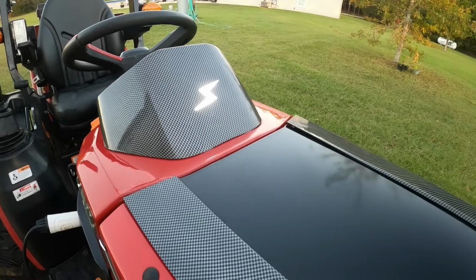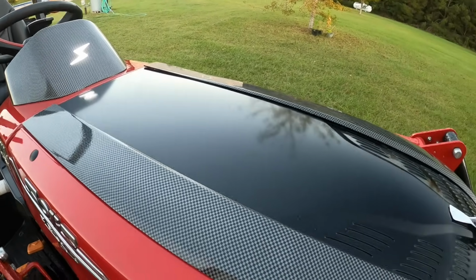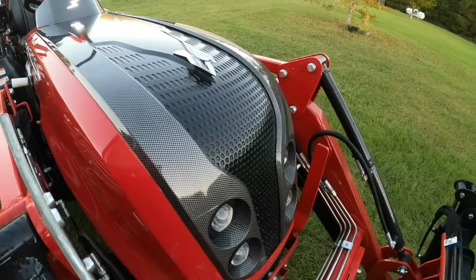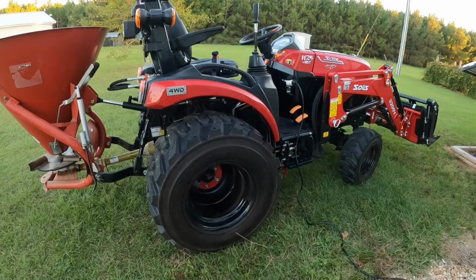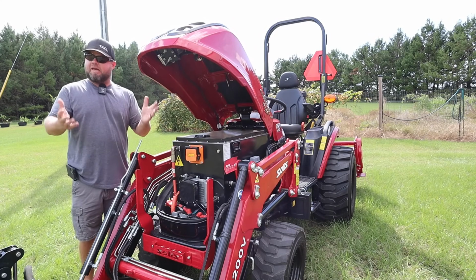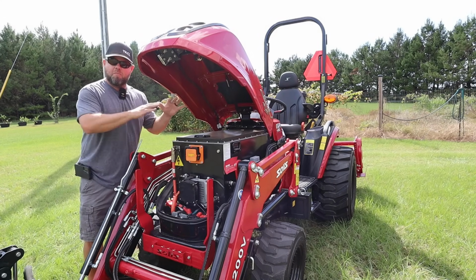So if you take a look at the front with the carbon fiber look and that light up there, it's a really sharp looking tractor. You got a nice emblem up there, some front projector headlights, and I really like the two-tone look on the wheels.